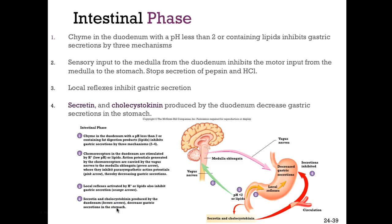So those 3 mechanisms are all going to work to decrease the gastric secretion. So let's look at our first mechanism, and that is going to be the sensory input. It's always going to be due to these decreased levels of pH, so more of an acidic pH, or lipids being present within the chyme in the duodenum.